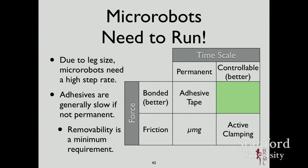So here we have a chart. We have on this axis force, and we have time scale over here. And we see that friction is low force, relatively speaking, but is nice because it's available all the time, I suppose, but can be turned off and on.